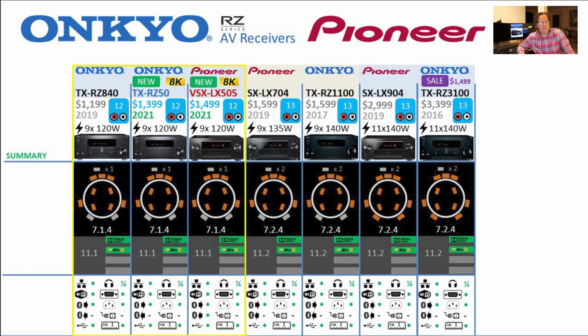Looking at the final grouping on this page, we have the Pioneer 505, the Onkyo RZ50, which is Onkyo's new model, and the outgoing RZ840. And these are all 7.1.4 processors, or 11.1. And these are .1. Although they have two subwoofer physical outputs, these are wired in parallel. You cannot control these independently with these models. So you can see they start to drop things off. We'll get into the finer details when we get to the other pages. We can see they all have a 1/4-inch phono jack. You've got Wi-Fi and Ethernet, and all have removable power supplies, all have AM/FM tuners, etc. So very robust as far as those items.